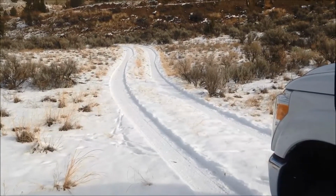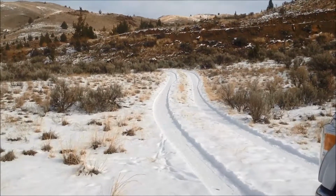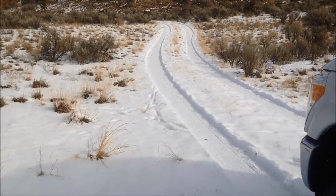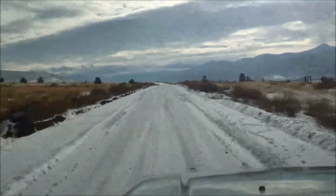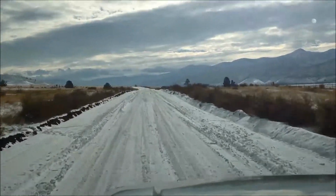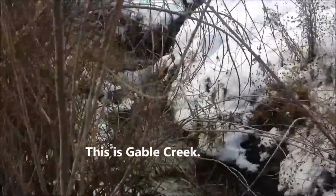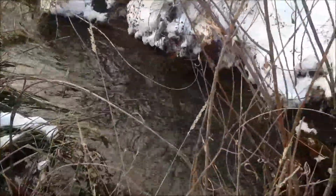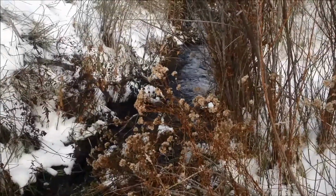Even the roads are still icy. You'd think the roads would thaw out first. They're not plowing up. Well, they are actually a tiny bit, but obviously this road's still covered with snow. This is Gable Creek and there is no ice, so we're going to go ahead and survey it this afternoon.